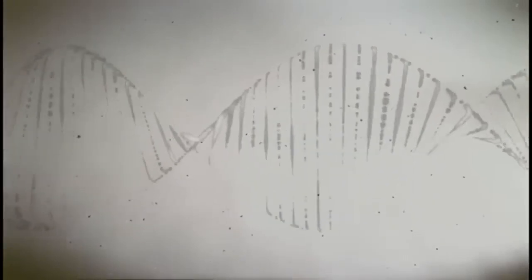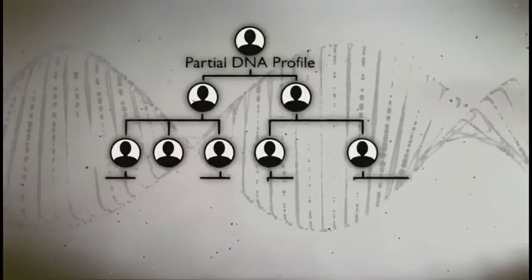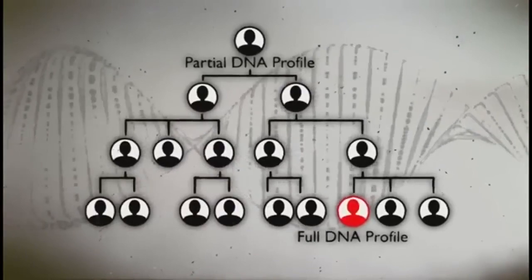The objective is that you establish a family tree of that individual who's on the DNA database to establish relatives who are of the right age to be your offender. You then go out and obtain a DNA sample from those male relatives with a view to try to identify the offender and get a DNA match.